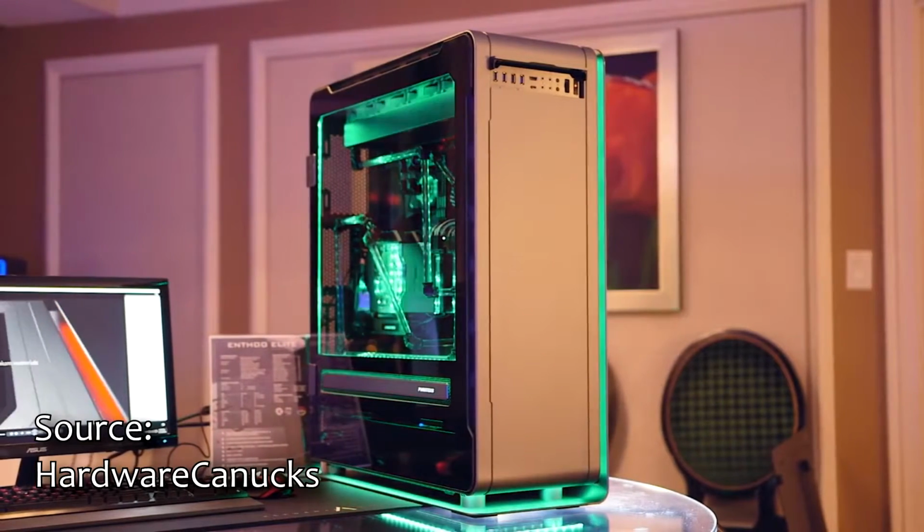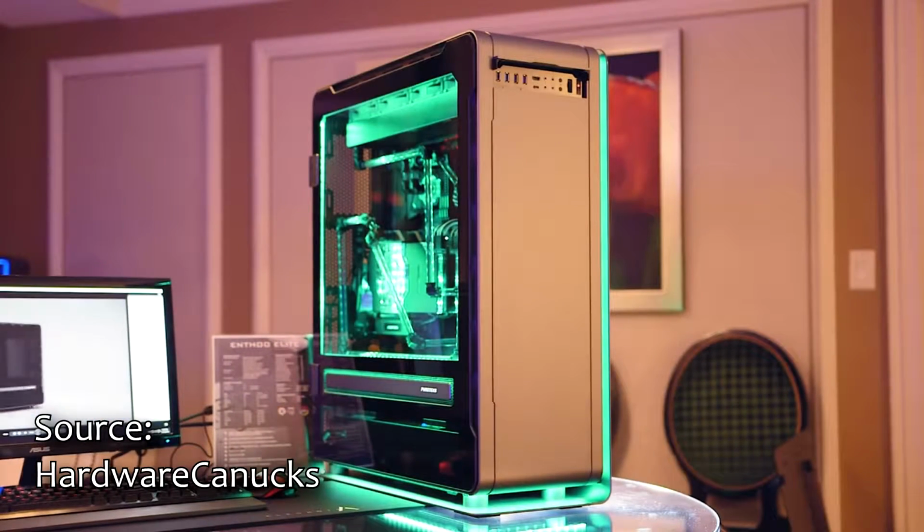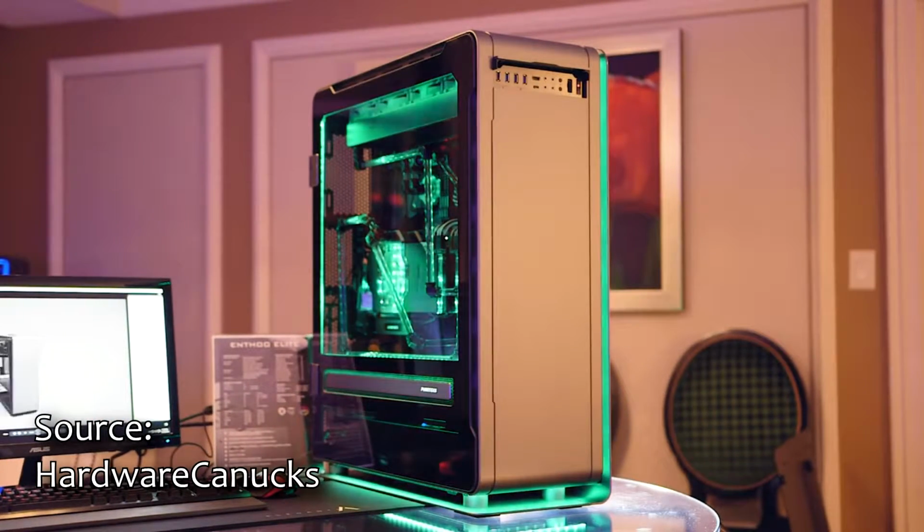I mean, seriously, I was in there watching it, making some crazy sounds so much that my wife had to come in and check on me to make sure I was okay. I mean, look at it. It's pretty, it's beautiful, and it has that really cool design.